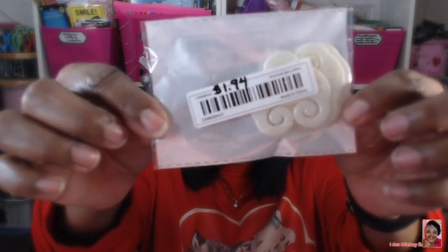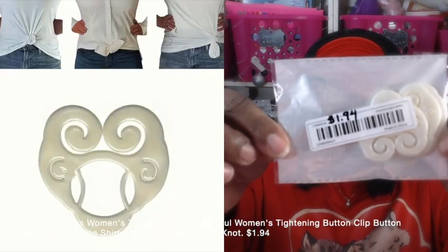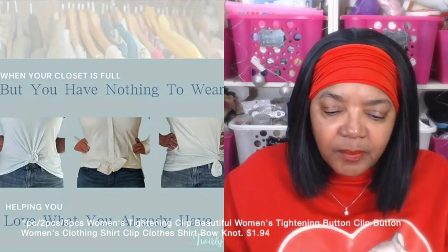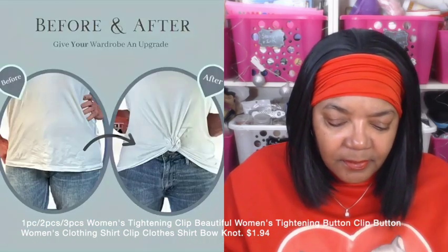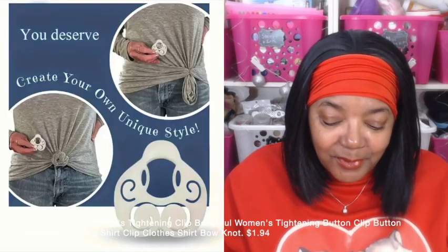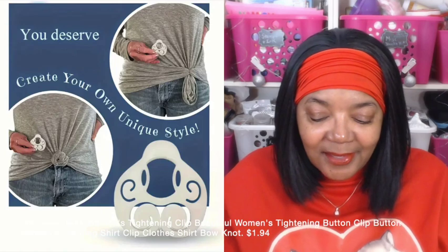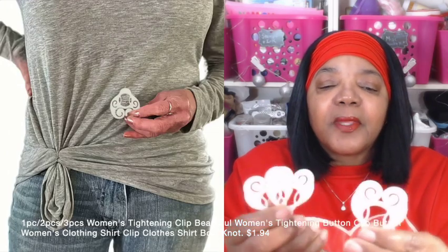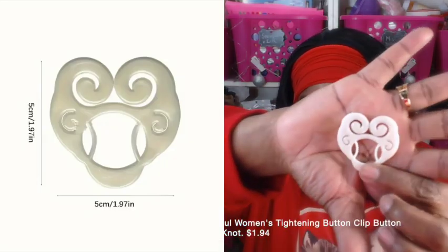This next item, now you have to look at the picture that I'm going to have included. This cost $1.94, and you get how many of these things? 3? Let me open it up. You get 3, or either you get 4. And when I saw how they demonstrated this on the website, I was like, I like that. I gotta have them. Okay, so you get 3 of these, and this is what one looks like.